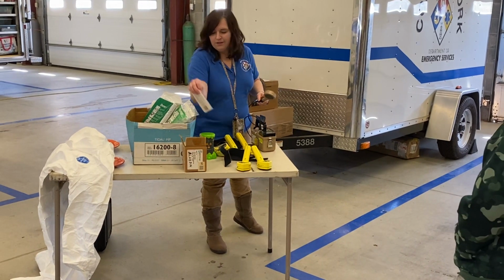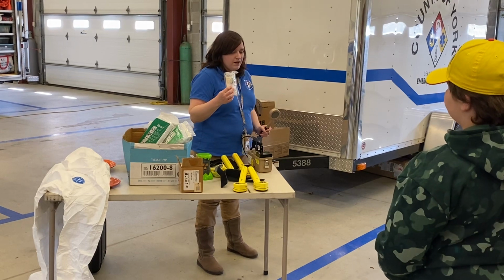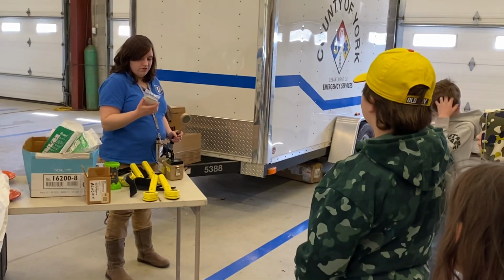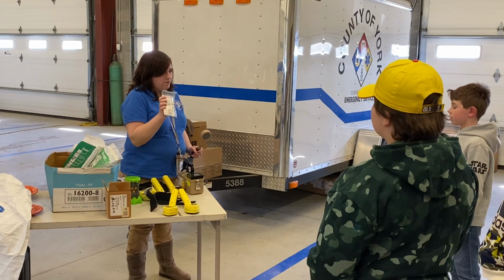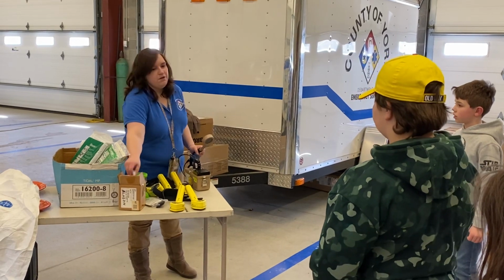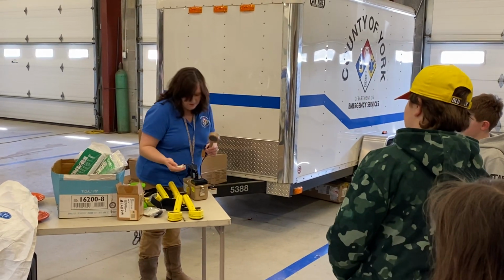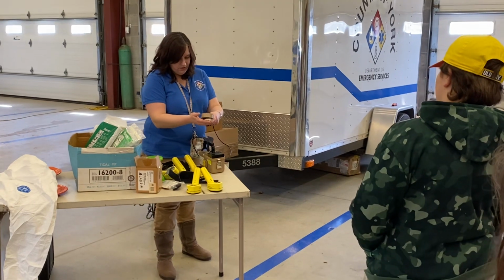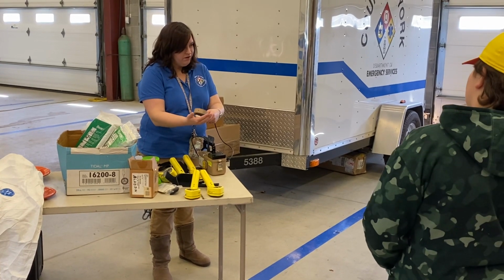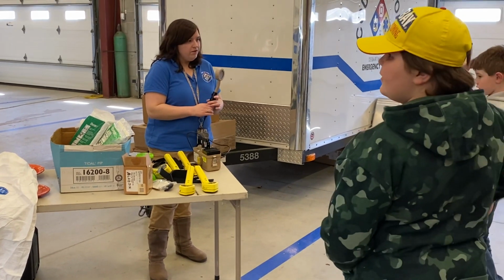Here's another one. If anybody ever went camping, or maybe your grandparents went camping, they would have used a lantern mantle. You could put these in an old lantern, light them on fire, and they would glow. The stuff in them has a little bit of radioactivity, so you can measure it with this. I'll reset my meter here and see if it picks up. See, just a little bit, right? These are pretty old, so they're not that radioactive. That's one of the other things about radioactivity: as things get older, they're less and less radioactive.